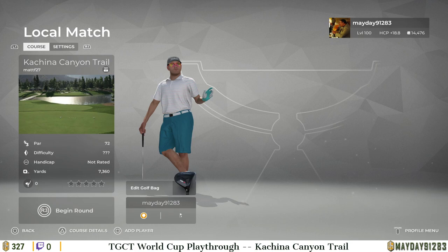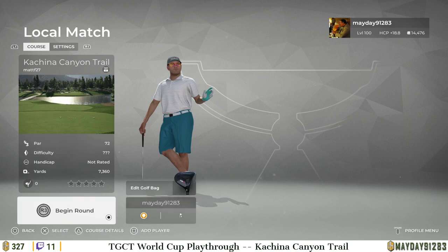Kachina Canyon Trail, just fresh off the press by Matt F27. I'm not even sure we got the course, no. Yeah, 3 wood into a 10-yard green. Downhill with 2 tiers, mind you. Yeah, what's wrong with that? So fresh that Matt hasn't even filled out his form yet, but, second canyon of the course. Yeah, the publish error. 187s. This should be fun.